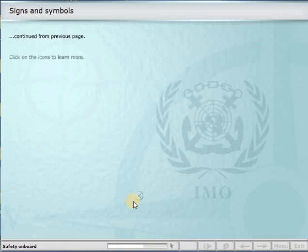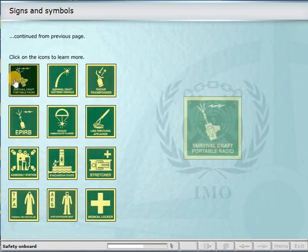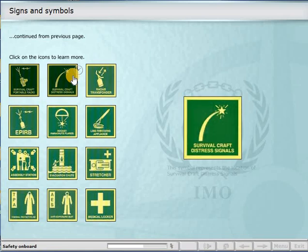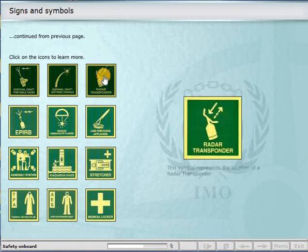Click on the icons to learn more. Survival craft portable radio. This symbol represents the location of a survival craft portable radio. Survival craft distress signals. This symbol represents the location of survival craft distress signals. This symbol represents the location of a radar transponder.